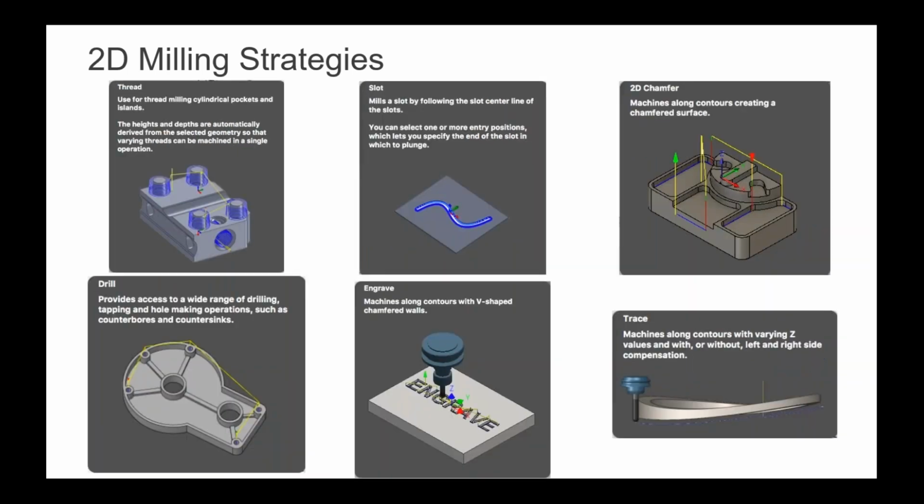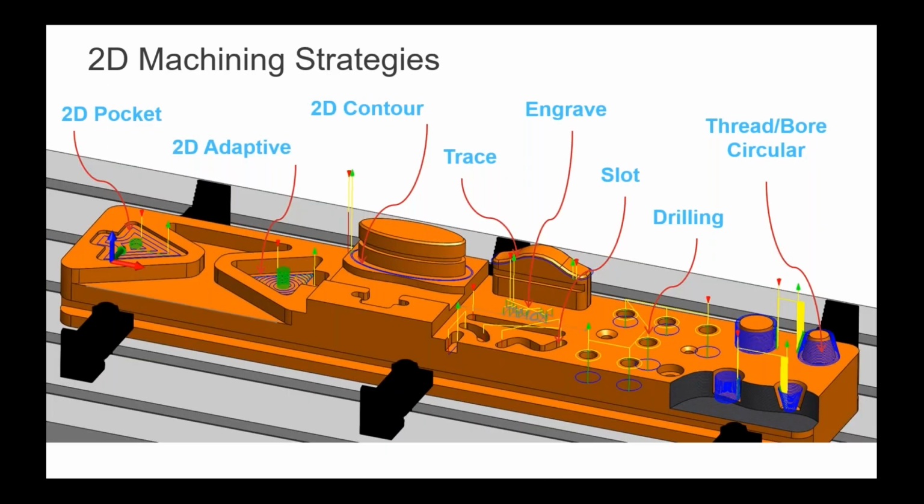And some other examples of 2D milling strategies where we can do some threading, even tapered threads, slots, and 2D chamfers as well. And our engraving tools and other toolpaths like drilling, of course, and trace toolpaths. Okay, so just to give you an overview of what some of those toolpaths look like. You might see some familiar shapes, some familiar toolpaths that might look like it would work on your parts. And so these are just some good examples of what those toolpaths would look like on a part, to give you an idea.